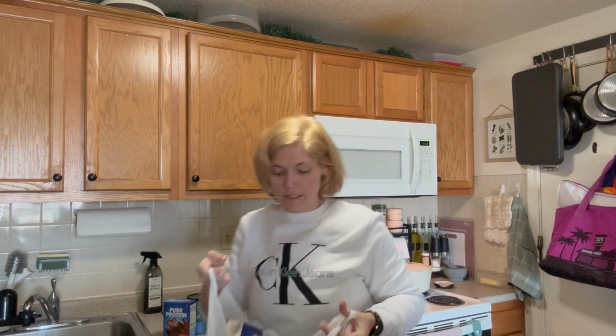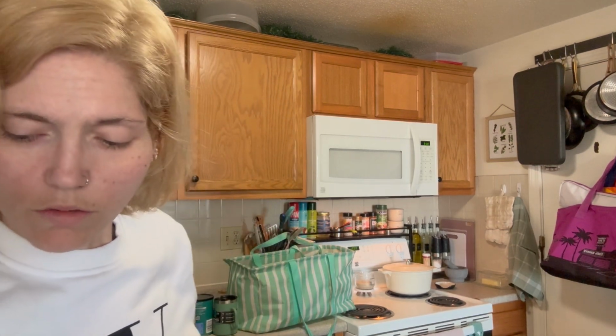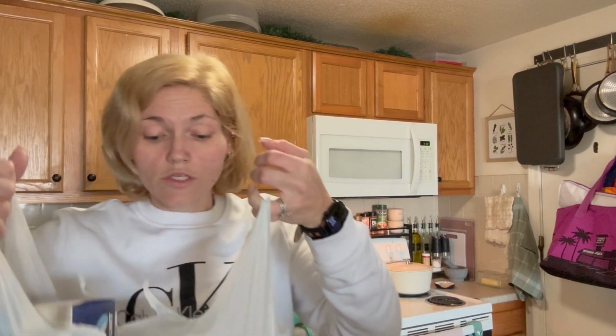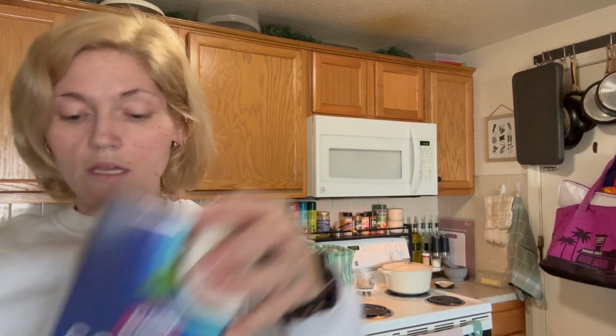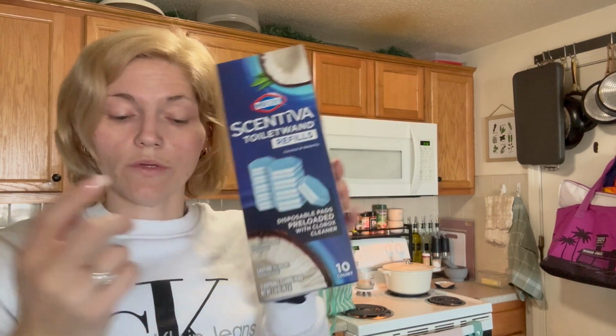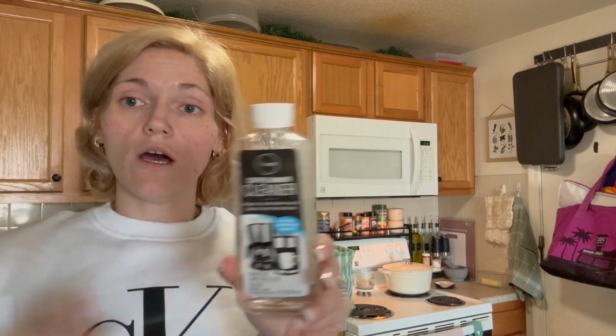And then the last bag is cleaning products. And one of them, I was actually floored. I didn't know that they did the Scentiva toilet bowl wand attachments. I thought it was just the rainforest one and the regular. So I got a box of the coconut and water lily Scentiva toilet wands, because that's what I use to clean my toilet. I got a coffee maker descaler.